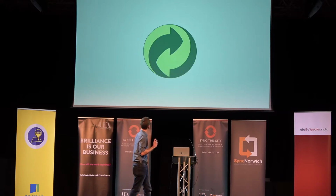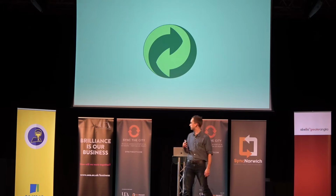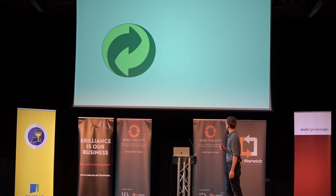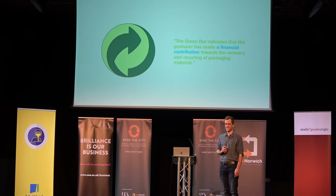So, any idea what that means? Anyone in the room, any idea what that means? It looks like it might be related to recycling, but actually, it has nothing to do with recycling. It means that someone who made that packaging has made a financial contribution towards the recovery of recycling packaging material. That is really confusing for consumers.